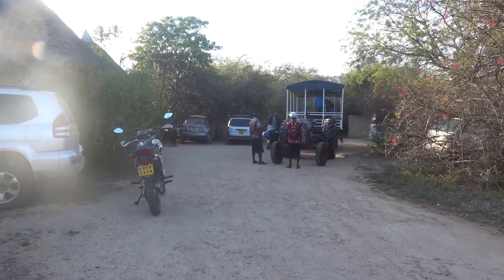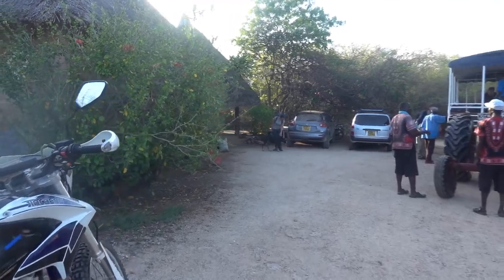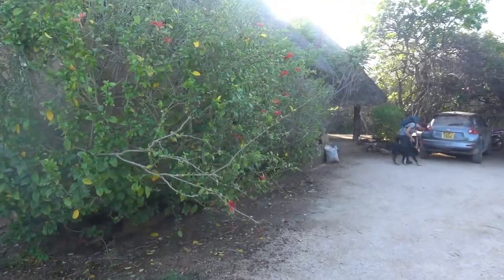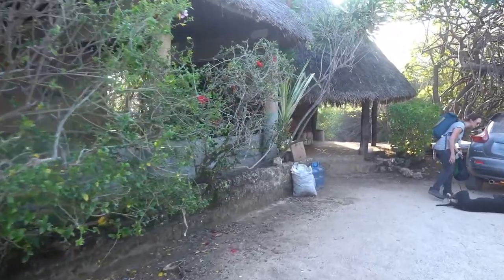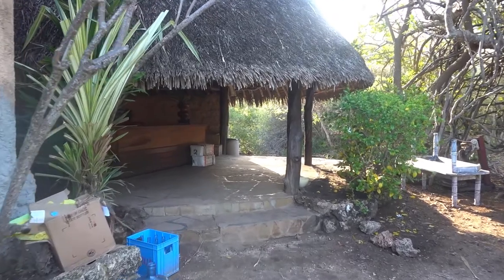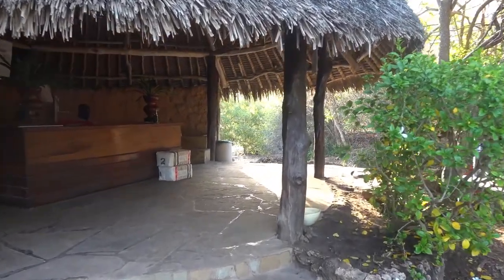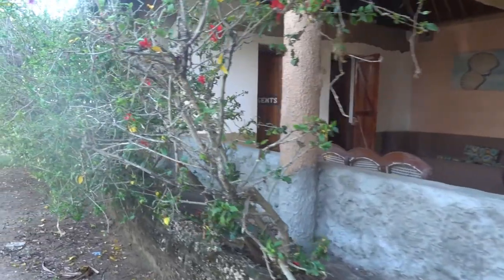So arriving at Chale Island, basically this is the office where you're going to come and get your ticket from. You can't actually get a ride here, but you come to the main office, check in and get your ticket at the reception. It's about 4,000 shillings to get across to Chale Island.